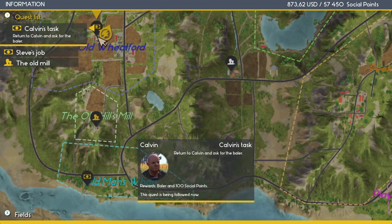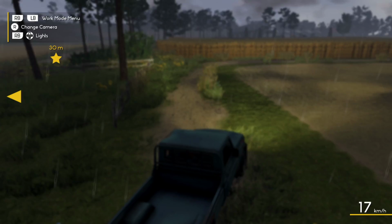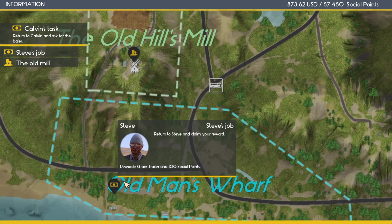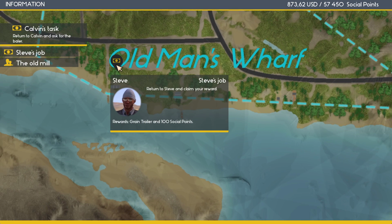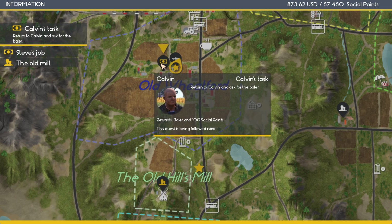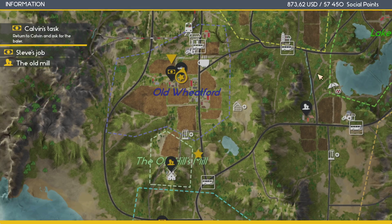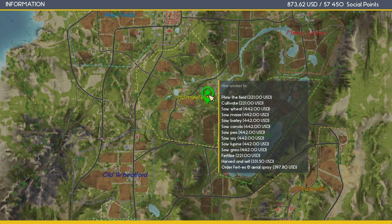Let's take a look here. It doesn't show on the map where our stuff is. Well, no. It should show us that the equipment's here. Return to Steve to claim your reward. Sybil. Such an evil name, Sybil. So, we'll have to grab that. So we're going to go get our tractor. Oops, that's not what I wanted to do. I wanted to put Homestead on the map. No, like this.